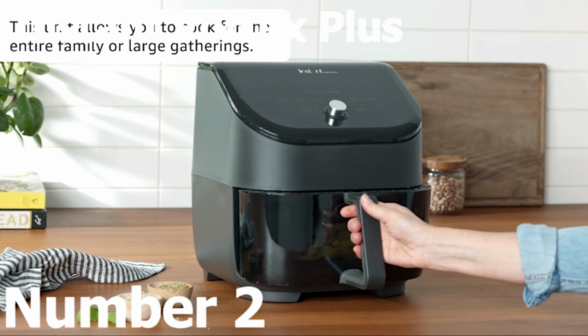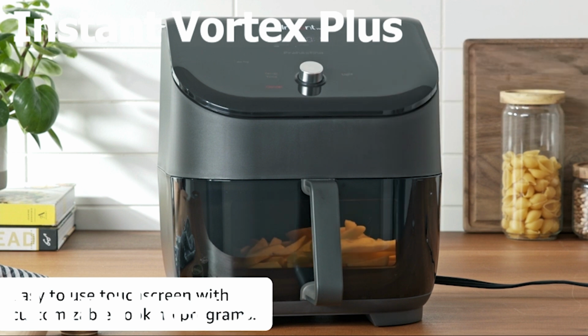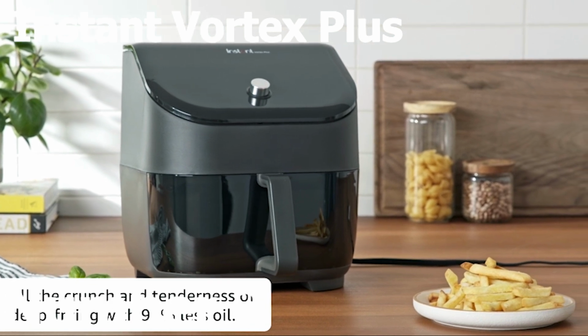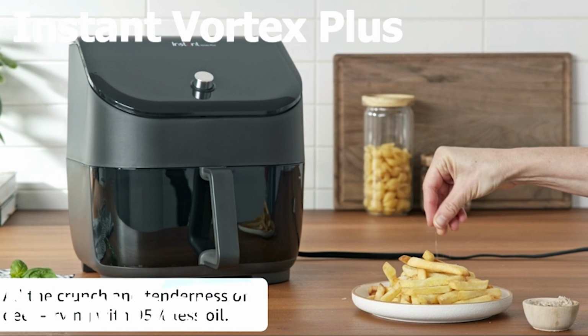The Instant Vortex Plus is highly versatile and delivers consistent results. However, it can be a bit noisy during operation, and its larger footprint might not suit every kitchen. Despite these minor drawbacks, it's a top contender for those who want a high-performing and feature-packed air fryer.